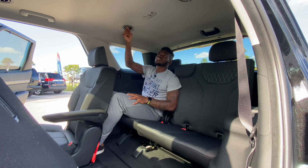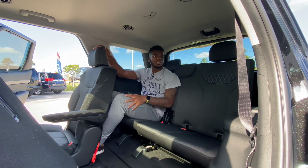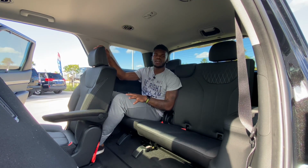You also have your air vents on the ceiling. You also get LED lighting throughout the cabin. But overall, we're going to take the Palisade out and see how it actually performs.